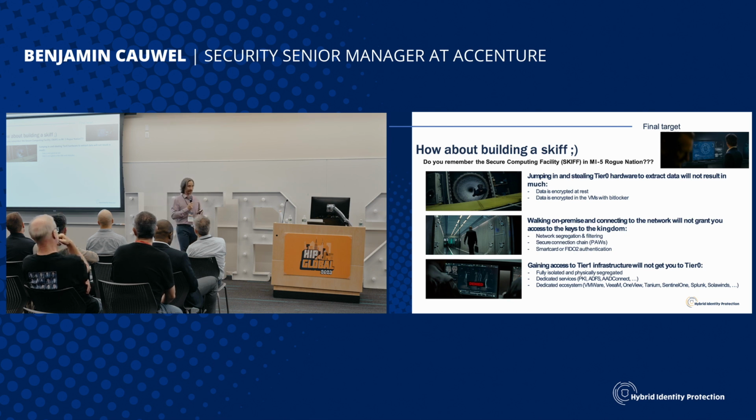So we were talking about tier 0. We did logical segregation, but we actually went to physical segregation. So dedicated hardware, dedicated machines, dedicated environments. So it's completely separate hardware for tier 0, completely separate hardware for PAWs, ensuring that all the access from the PAWs to tier 0 is done on separate VPN gateways. So basically, when everything is shut and killed, you still have access to your tier 0 environment.